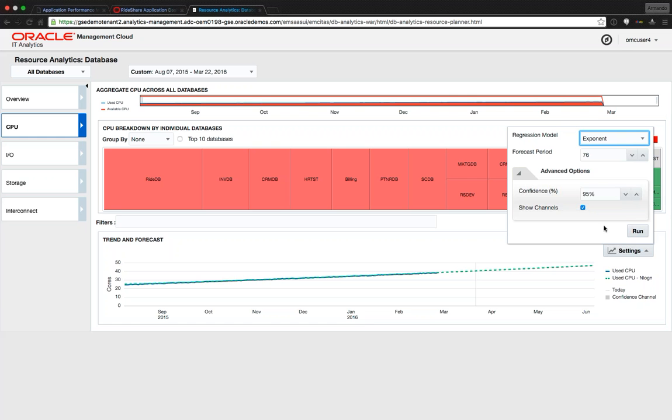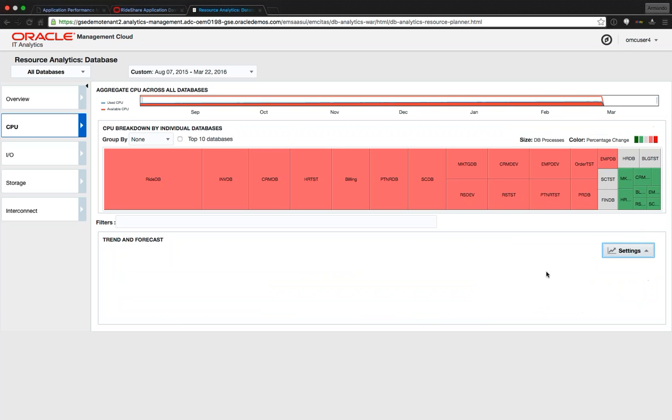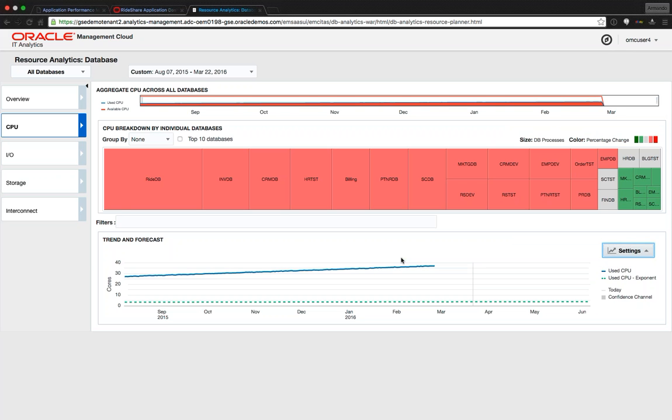Right? We can do the old exponential model. Let's go ahead and click on run on that one. It gives you different visibility into what may or may not be the cost. So this one, of course, the exponential model is probably not a good fit here because we have very similar trends and very flat line trends. But anyways, you're able to trend that forecast line and see whether or not you're going to fall within a certain range of performance usage.